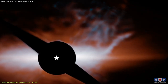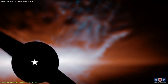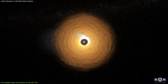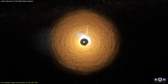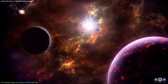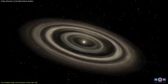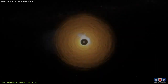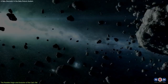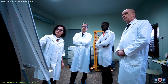Another possibility is that the cat's tail is a long-lived feature that has been there for millions of years. This could be the case if the secondary disk is actually a ring of dust, rather than a disk, and the cat's tail is the inner edge of the ring, seen in projection. The ring could have been formed by the gravitational influence of the exoplanets, which could have perturbed the orbits of the dust particles, creating gaps and warps in the main disk. It could also be fed by a steady stream of dust from the main disk, or from other sources, such as comets or asteroids.